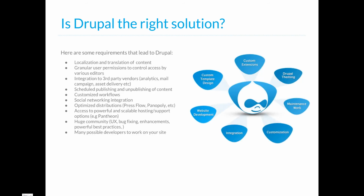Okay, great. So I'm not going to go over each of these points. Ultimately, the fact that you're attending this webinar today speaks to the fact that you've already seen the value of Drupal. But some of the things that I want to call out in particular out of all these lists are that Drupal excels at localization and the translation of content. It's also very, very effective at specialized workflows, such as getting multiple approvals along the way of the creation of content, as well as the scheduled publishing and unpublishing of content.